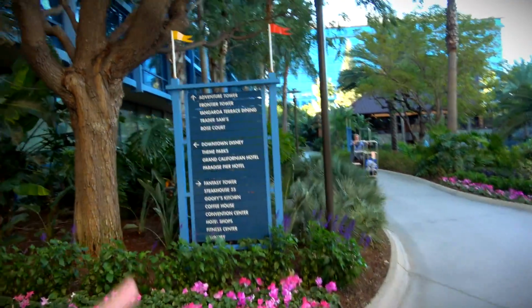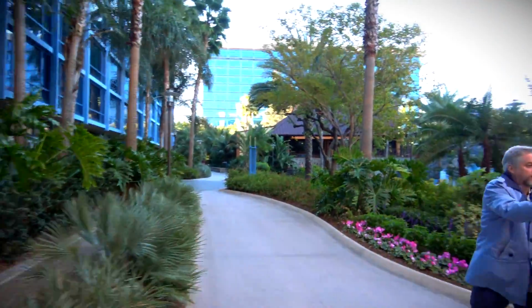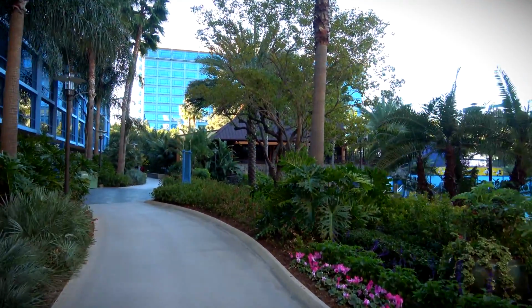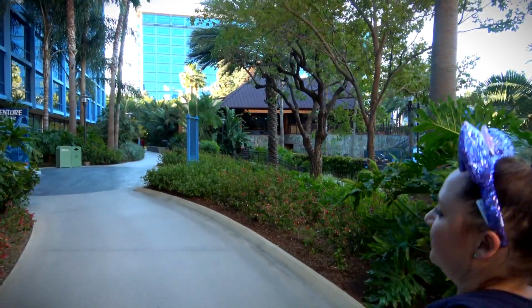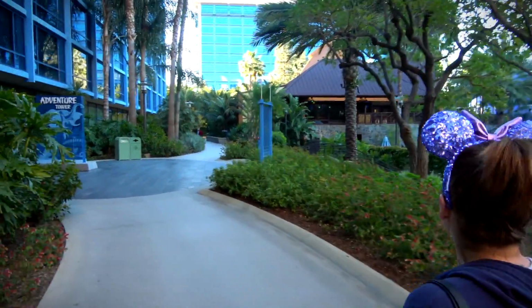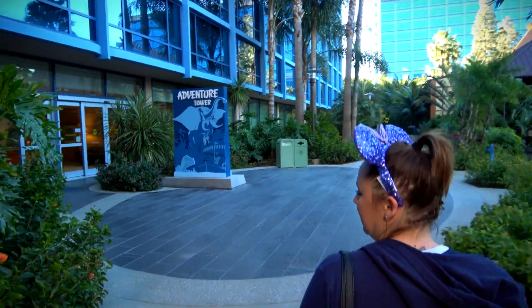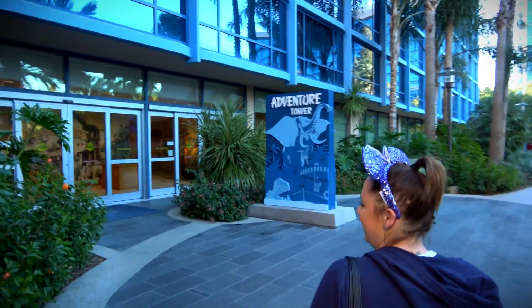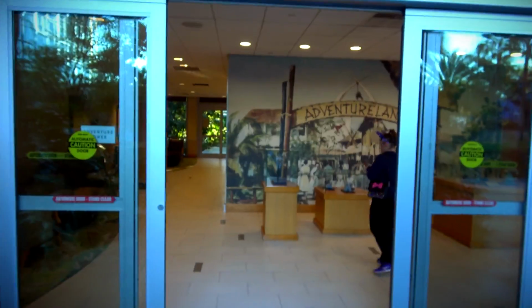Okay, Adventure Tower is this one right here, I think, right? I think so. We were just here last week at the Tangaroa Terrace, getting some overpriced appetizers and drinks. Pretty much, yeah. I think you go there to get drunk and hang out with your friends. Adventure Tower. Maybe get some snacks.